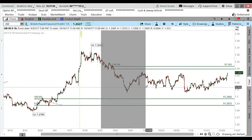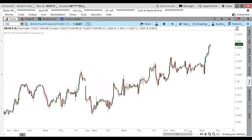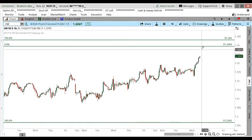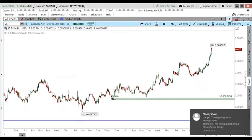Go back a bit further, and it's off of this little region here where I think that we could get a reversal. Now, mind you, we're coming up into that reversal with a fair amount of momentum, so be aware of the opposing fair price area as we come into that zone.